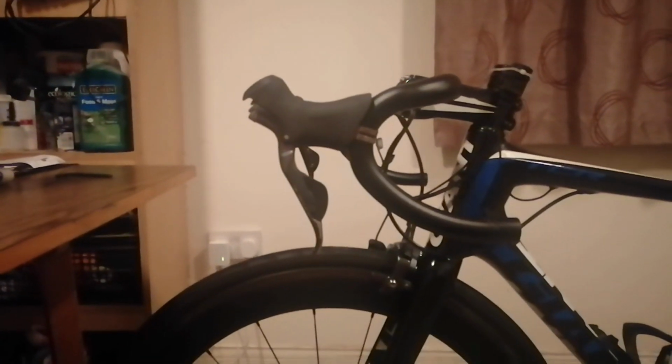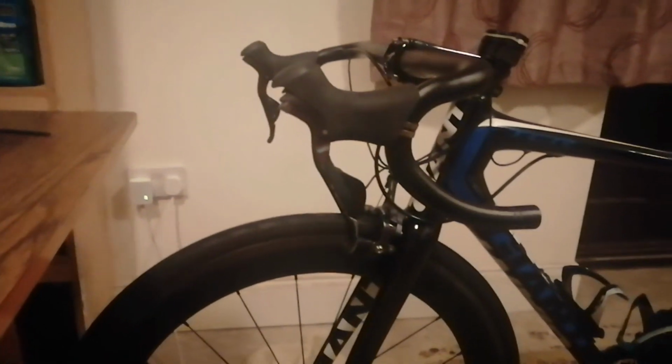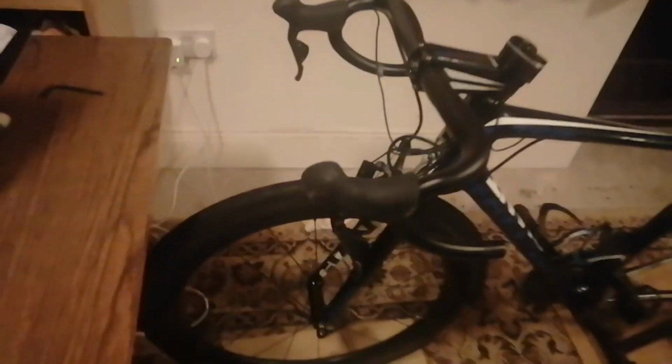New handlebars are on, and I've copper slipped the bolts this time. They weren't seized, but now they're not at risk of getting that. I've got my old handlebars taped to my wheel, so I'll just move the components, the hoods, across to the new bars. I think this is a similar position to how I had the hoods on the previous setup, so they're quite low, and it does help you get over the bars and get nice and aero, but no more UCI approved, no more tilted-in lever hoods.